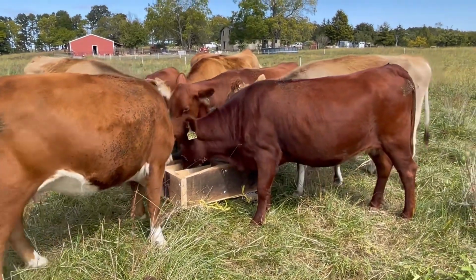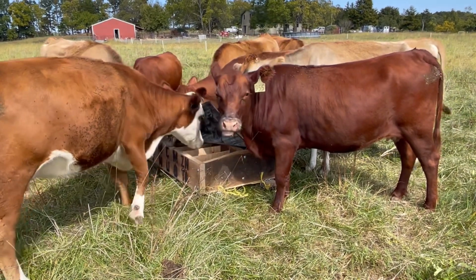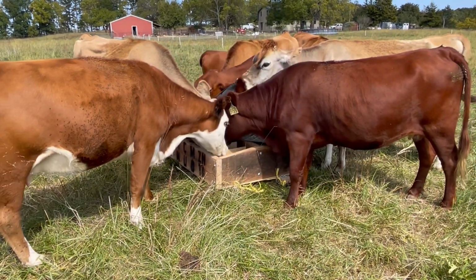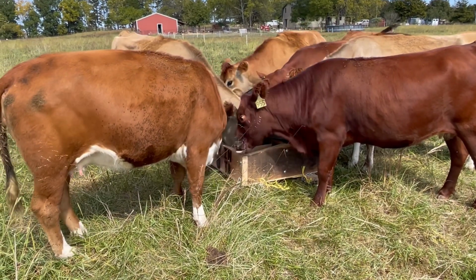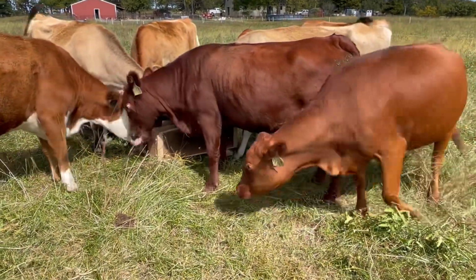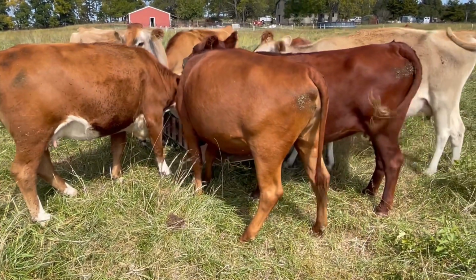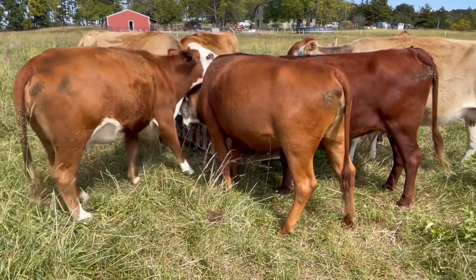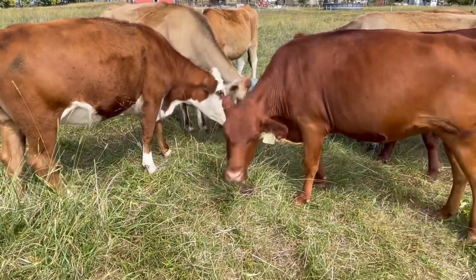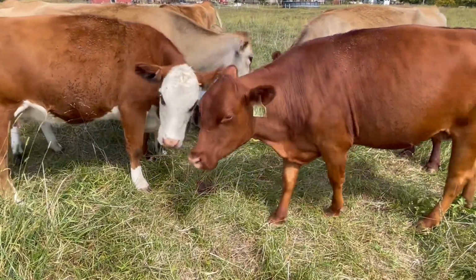The mineral, they're fighting over it. Oh, and the wow. Wow. Yeah. Good stuff. No, there's more on the other side. Suddenly there was no feeder to be seen. I don't know if any of them are knocked up. We got some loosey-goosey holes going on here.